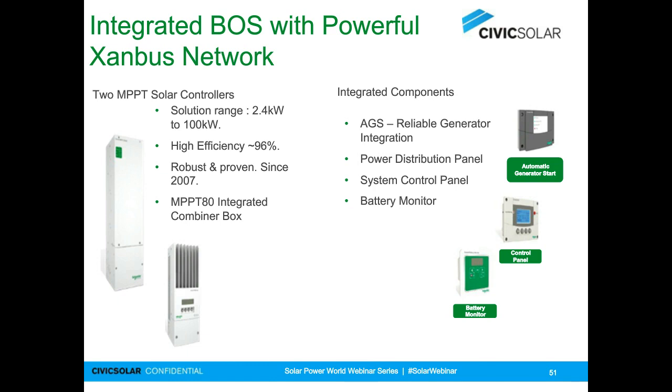The battery monitor as well is not a standard voltmeter. It is actually a battery monitor that allows you to read state of charge across a shunt, and this functionality allows, through that Xanbus network, the inverter and the solar controllers to control how best to charge the batteries, how best to maintain them, and time of day charges, so that if your power is cheap at one time and you have lots of sun, then you just focus on charging your batteries, or you sell.